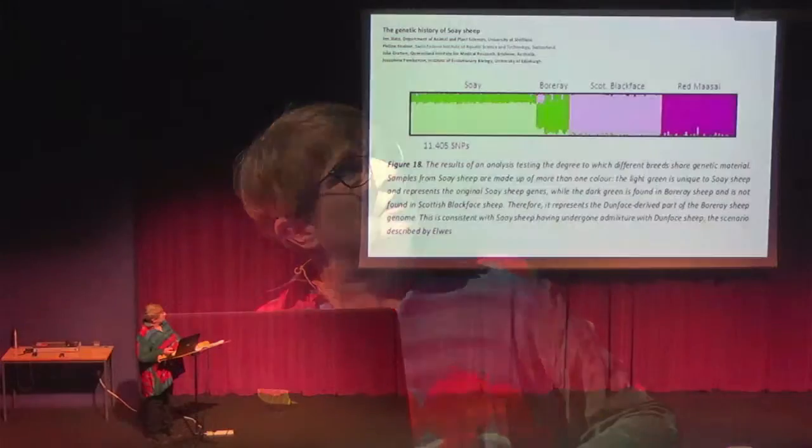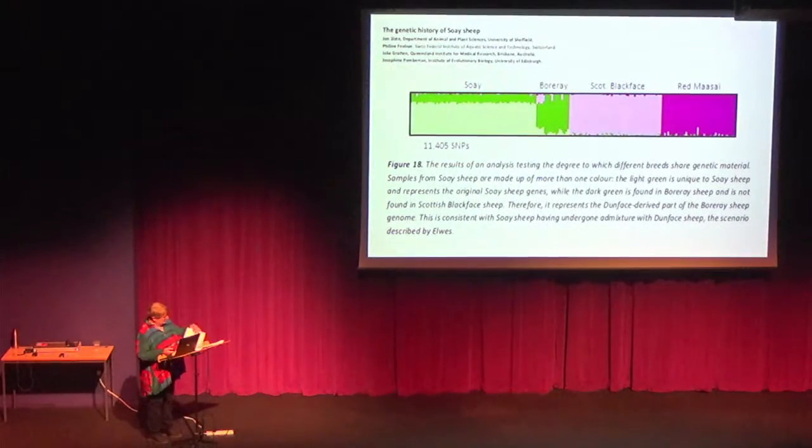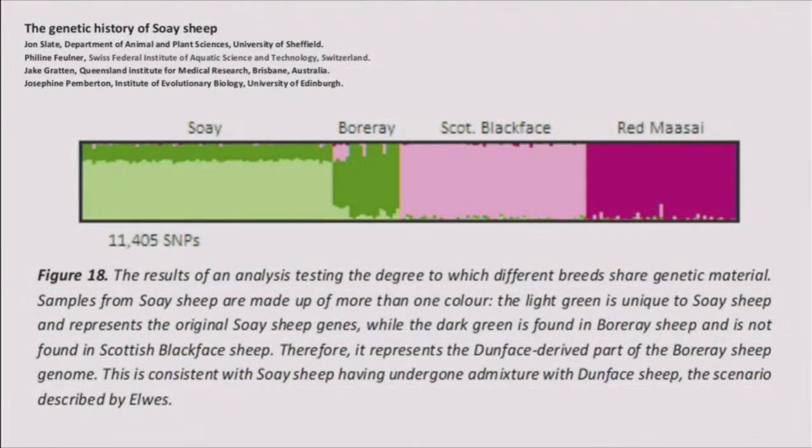So, what was shown was this, and the light green colour is Soay genes. The pink colour is Scottish blackface. Ignore the pink on the far side, because that's this African breed. And then you have what they're calling Boreray, which are dark green. And they say dark green is the Scottish dunface.